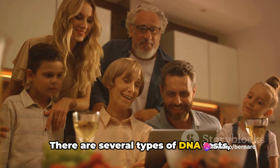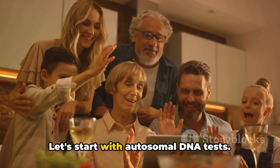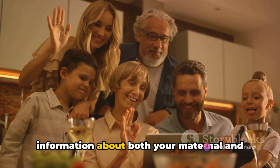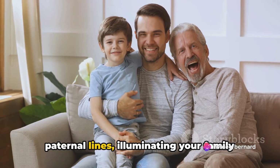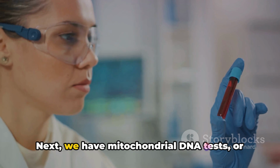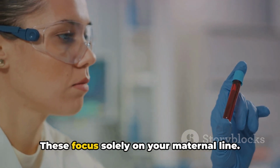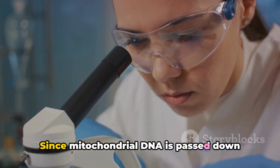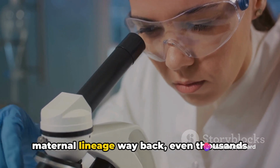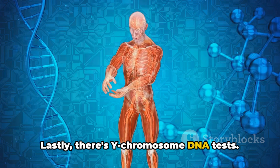There are several types of DNA tests, each revealing different aspects of your ancestry. Let's start with autosomal DNA tests. These are the most common and provide information about both your maternal and paternal lines, illuminating your family tree up to about 6 generations back. Next, we have mitochondrial DNA tests, or mtDNA tests for short. These focus solely on your maternal line. Since mitochondrial DNA is passed down from mother to child, it can trace your maternal lineage way back, even thousands of years.